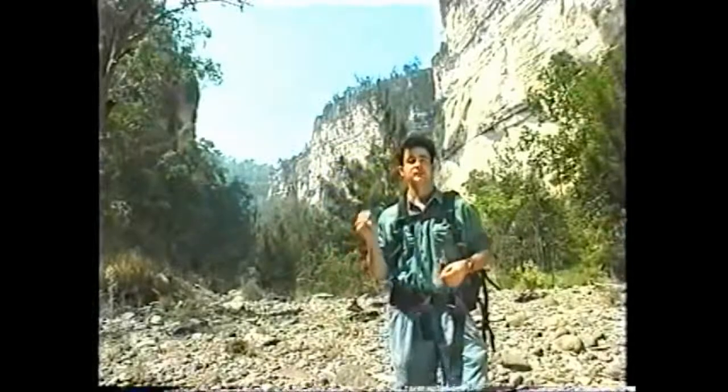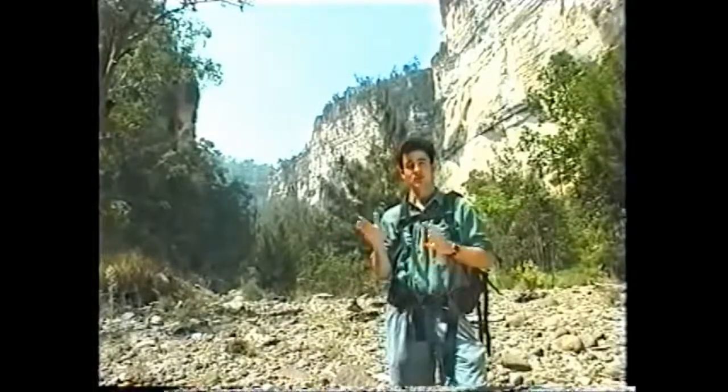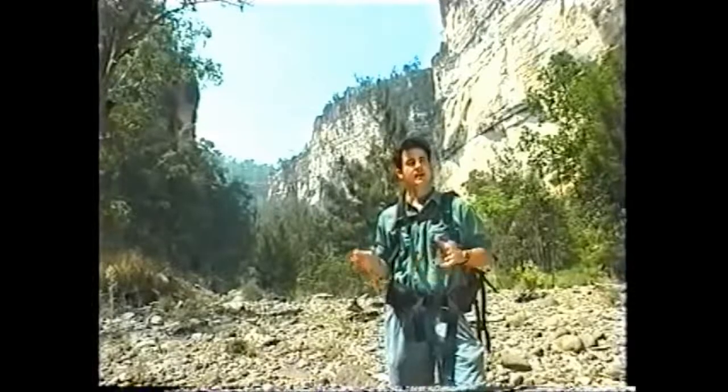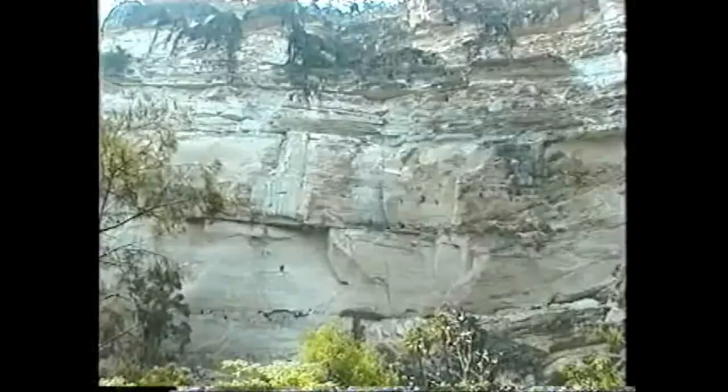Past the art gallery, the track is a lot less travelled, and it narrows quite a bit. The gorge walls seem to follow suit and close in around you. In fact, sometimes it's quite tricky to work out exactly which way you're facing. It's a completely different feel up here, so let's keep going and see a bit more of it.